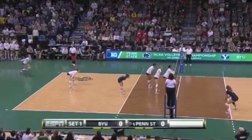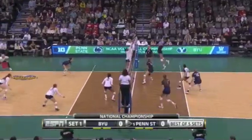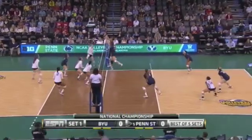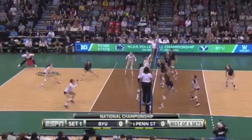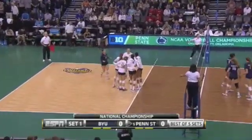In history in the collegiate ranks, Micah Hancock to lead things off. Alexa Gray with the touch, the All-America for BYU. Allie Franti. And now Jen Hampson will have a major size advantage. She gets the kill. She stands at the net court at 6 feet 7 inches.